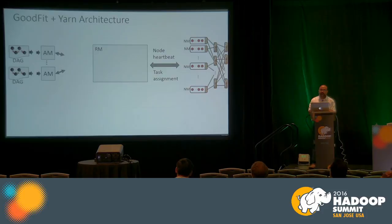All right, so we have heuristic solutions to this problem. Before I get into the solution, I'm going to tell you about the architecture. You must be familiar with everything that's currently on the slide. On the left are application masters. There could be different ones. And on the right is the cluster. In the middle is the resource manager.